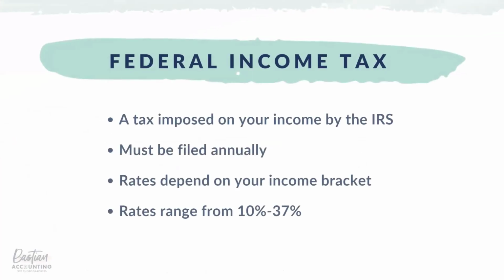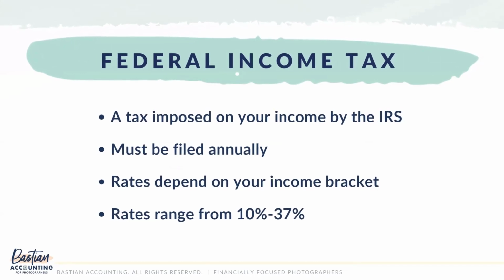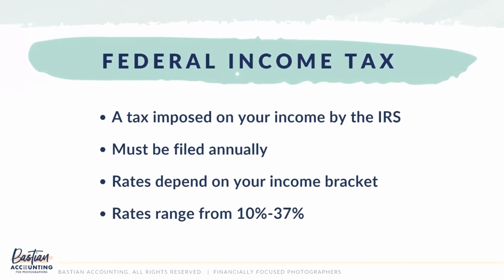The first tax we'll cover is federal income tax. Federal income tax is a tax imposed on your income by the IRS, and it must be filed annually.